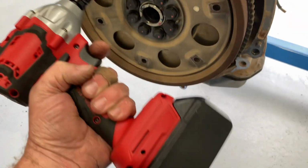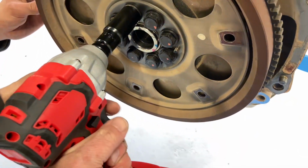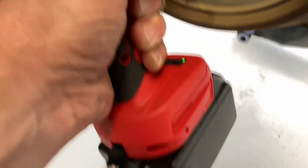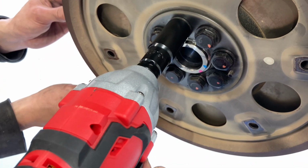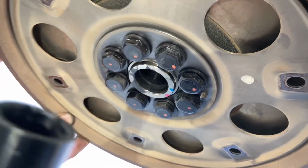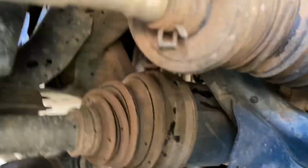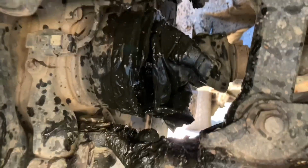We said we were going to test these guns and give them a good thrashing. Let's see what happens. $30, what a waste of time. It's actually putting a bit of... There you go, so it must be doing something, but anyway. That's not a broken inner. The inner's good. That's what normally goes. This is the outer. Wow, have a look at that.